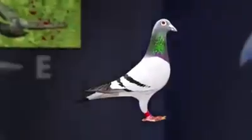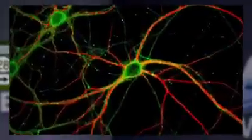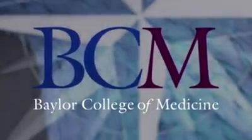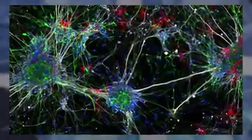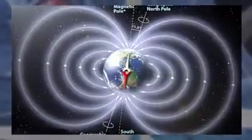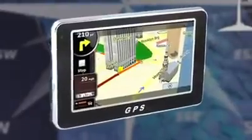We've always known the pigeon had a good internal compass, and now we have the brain cells to prove it. Scientists at Baylor College of Medicine have discovered 53 neuron cells in the small bird's brain, each with its own characteristic response to the Earth's magnetic field that may actually make up a biological GPS system.